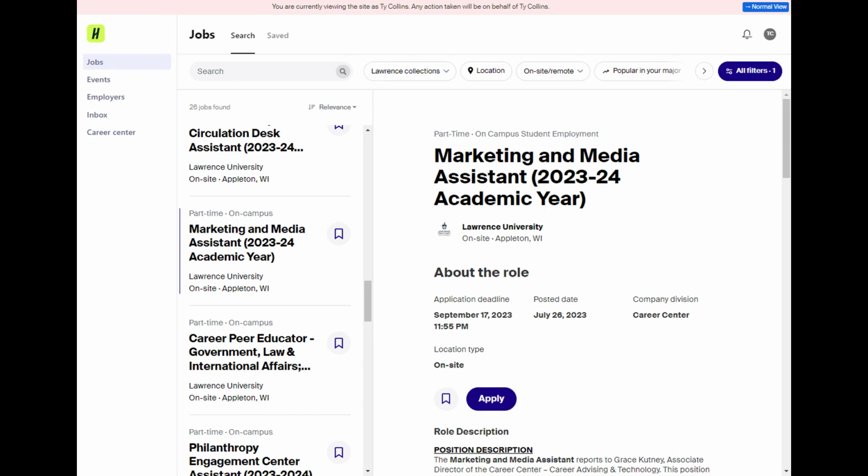If you do have questions applying for a job or need some assistance, or if they do want a resume and you don't have one, or you need help writing one, you can come over to the Career Center and we will be happy to help you go through that process.